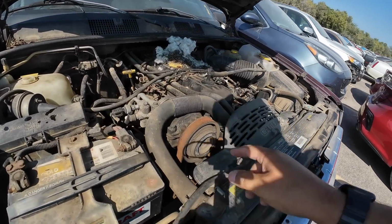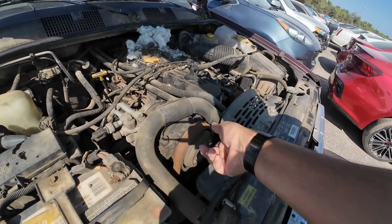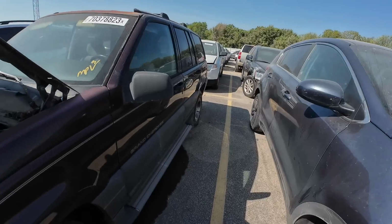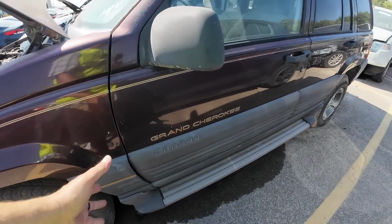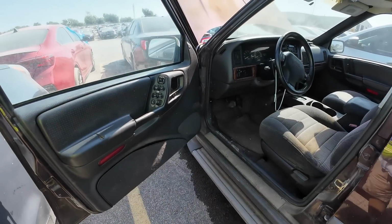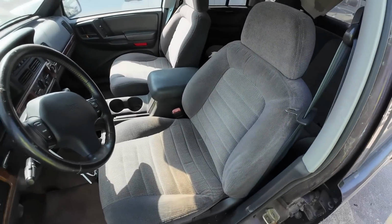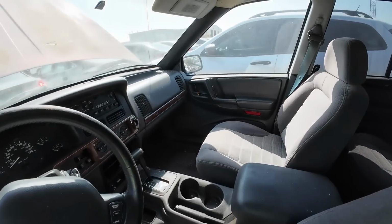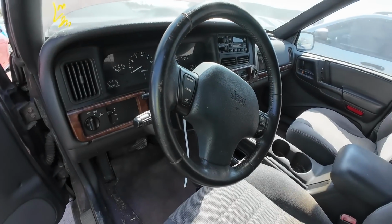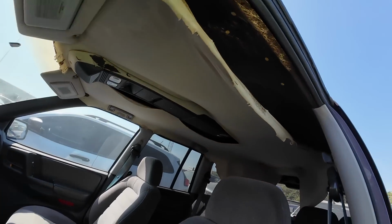Air compressor, this belt, I mean, this thing's been sitting for... The air compressor clutch still spins. Unbelievable. I wonder what the mileage is on this. Unless that came from another vehicle, it looks like it's pouring something out. This interior is actually almost immaculate. Almost. Look at these seats. Look at the dash. This thing is in beautiful shape, guys. I mean, the headliner is falling.